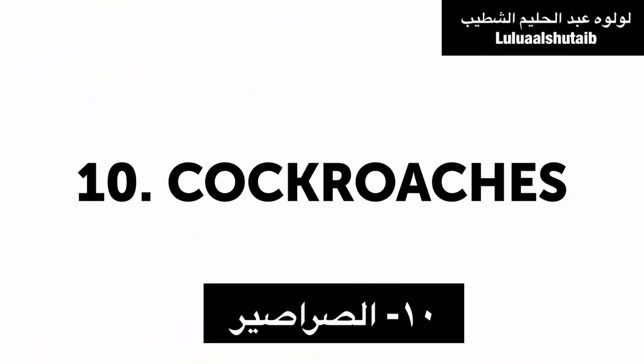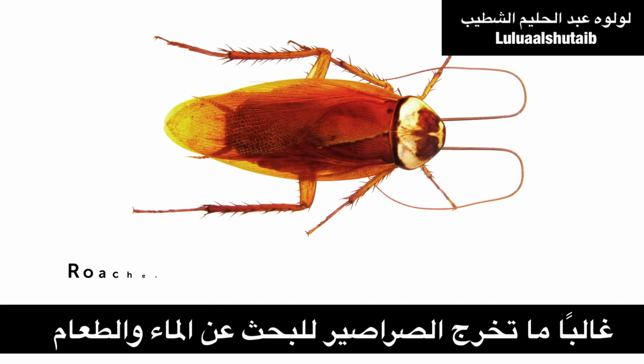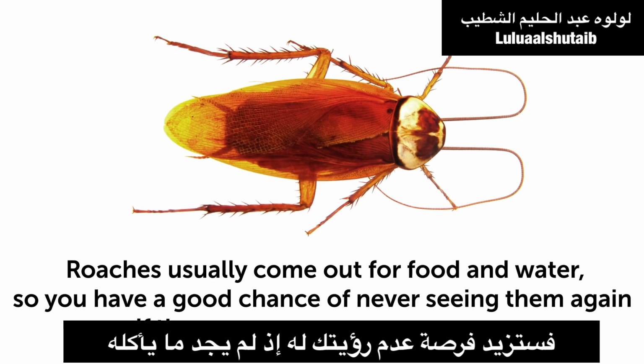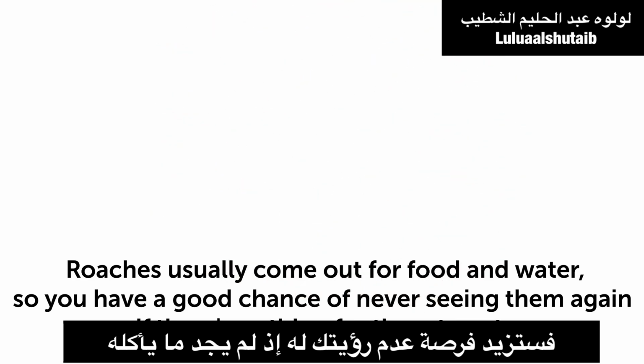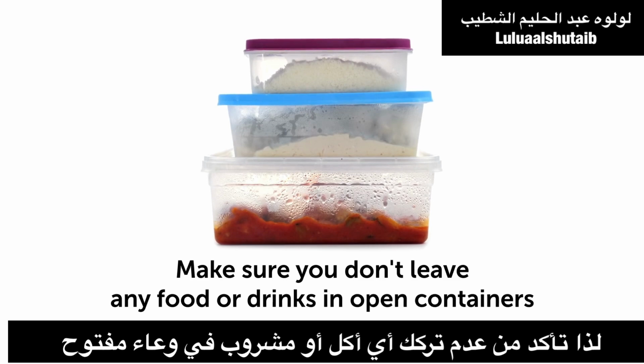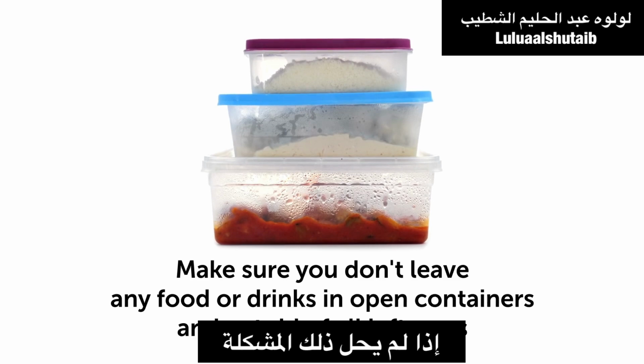Number 10. Cockroaches. Roaches usually come out for food and water, so you have a good chance of never seeing them again if there's nothing for them to eat. So make sure you don't leave any food or drinks in open containers and get rid of all leftovers. If that hasn't solved the problem, make a trap.